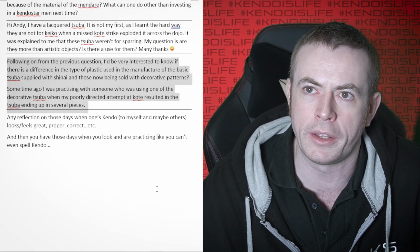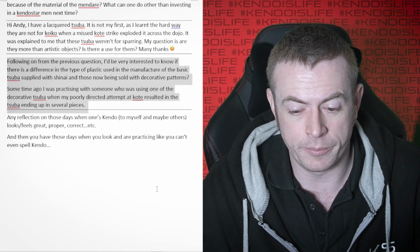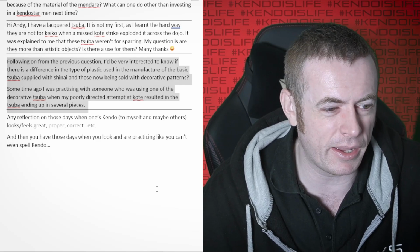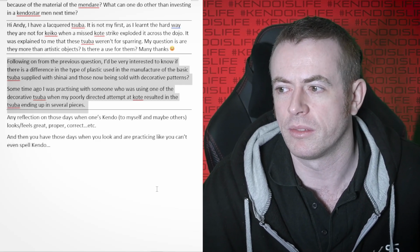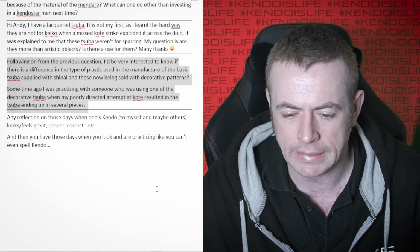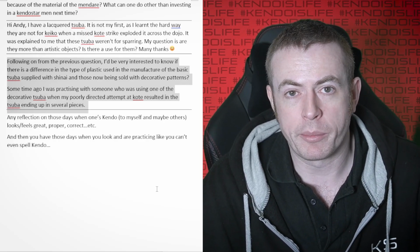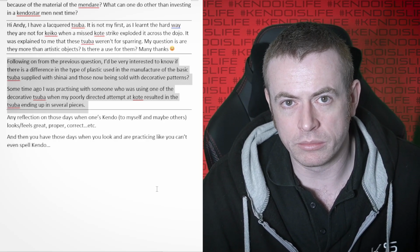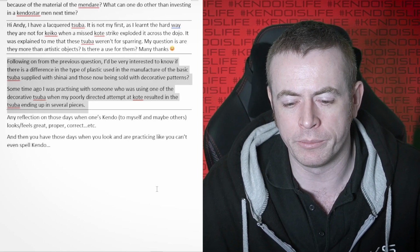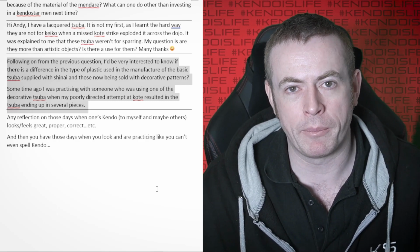So yeah, I know what you mean. You're talking about the basic plastic tsuba and the tsuba with the patterns on. Yeah, they're a slightly different type of plastic. I couldn't tell you the in-depth types of plastic and stuff like that. It's not my speciality. But yeah, they probably are a little bit more delicate. Them shattering into different pieces isn't a common problem in Japan. I'll let you figure out why that might be.